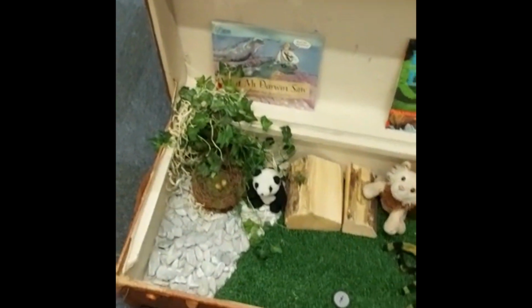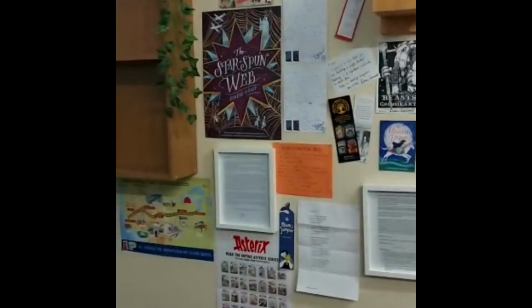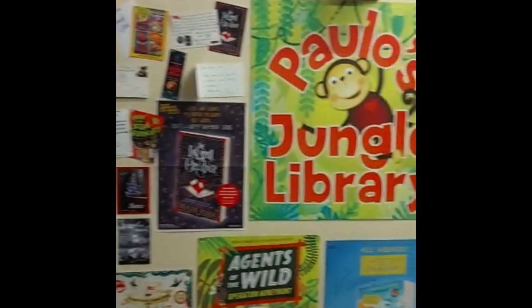Okay, so this is our jungle library space, labelled up with accelerated reader books, trunks for some small world stuff, and a little shelter for children to tuck themselves away with a reading book, some different artefacts that we discovered in our attic, and trunks of reading books again. Lots and lots of author and illustrator posts and some wonderful stuff up on the wall to boost that love of reading. And yeah, just a really nice little place for children to tuck away with a reading book.